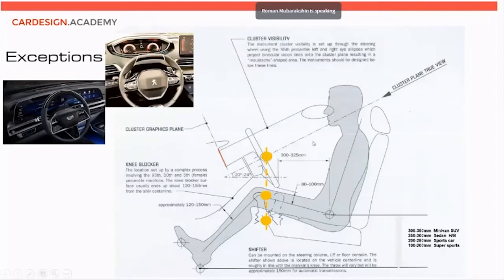Anyway, you can remember it very easily. Basically, the center of the steering wheel is slightly above the knee area. And also in the same area the gear shifter must be located, in the middle of the range of movement of the gear shifter.